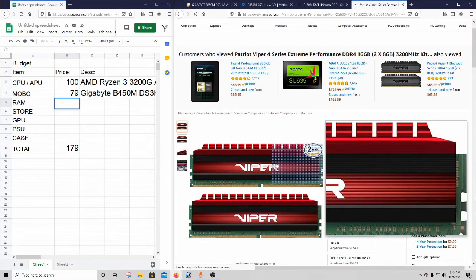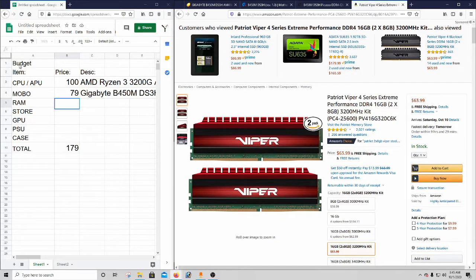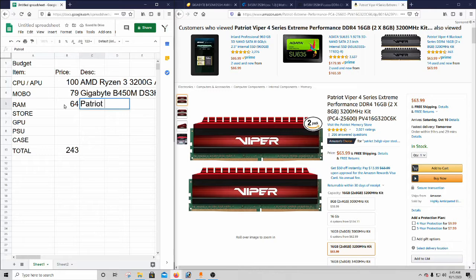All right, so now when you go to the website and you think you find something that's a good price, here it is, $64. Patriot Viper 4 Extreme, DDR4 3200. These Ryzen chips are very memory dependent, so you kind of want to get a high quality memory. I wouldn't go less than 3000 megahertz, but you're not going to get much cheaper than this 3200 megahertz for 64. I think that's a great bang for the buck. And the 3200 megahertz really boosts the performance of the Ryzen chips.